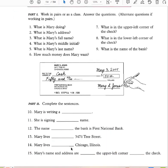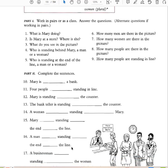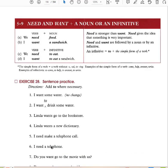So you get the idea: you have to know your prepositions, because a preposition shows time and place. Need and want. We need food. I want a sandwich. Need is stronger than want. Need gives the idea that something is very important. Need and want are followed by a noun or by an infinitive. Infinitive: to plus the simple form of a verb.